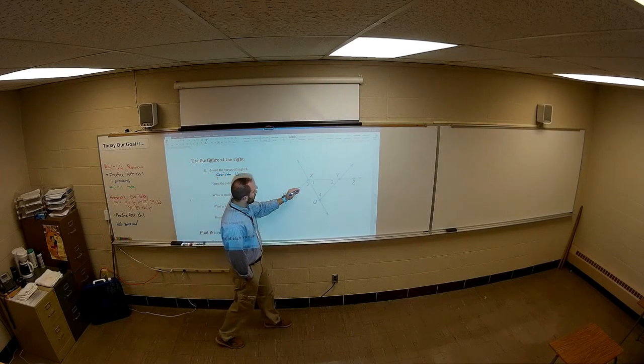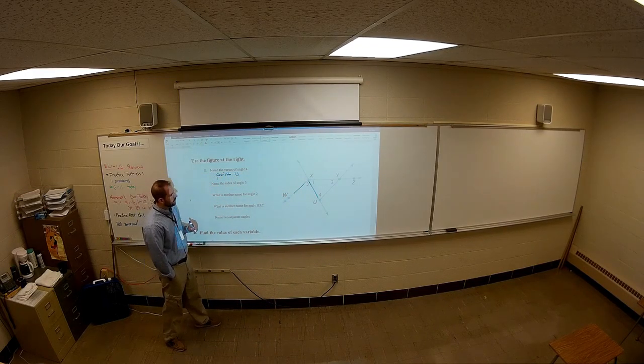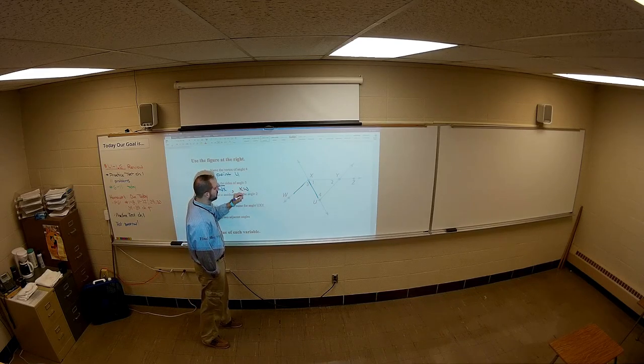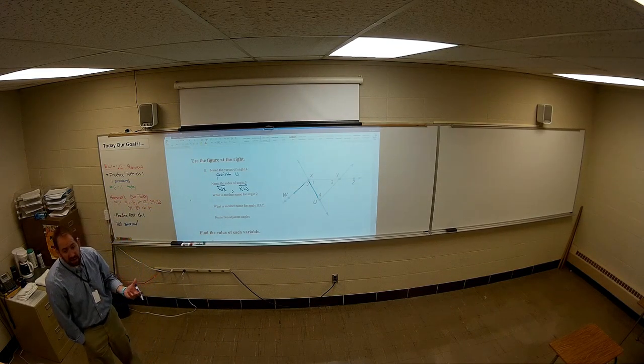So here's angle 3, right? What are the walls called? Can somebody give me one of the walls? Wx? And that's a ray, right? Wx and the ray is going towards W. And what's the other one? Xu and the ray is going towards U. Right, those are your walls of angle 3. Notice how you do walls. Rays. Rays make angles.